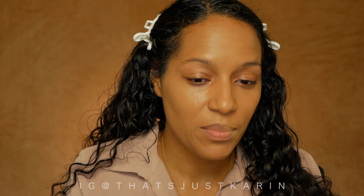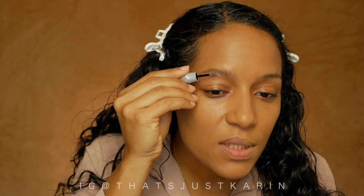Yeah, I don't know how I feel about not having a well-defined brow. Let's do it anyway. I don't really have much hope when it comes to these. What the hell color is this? What color is this supposed to be?